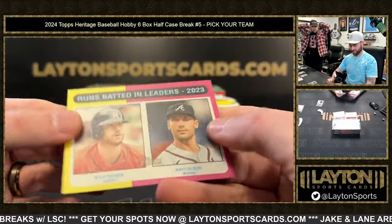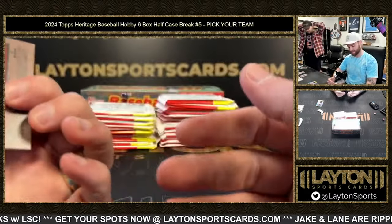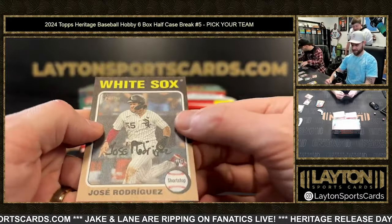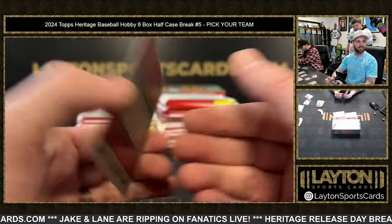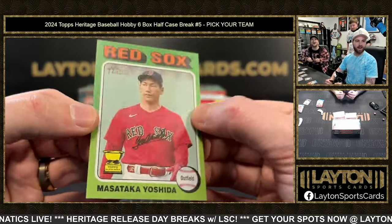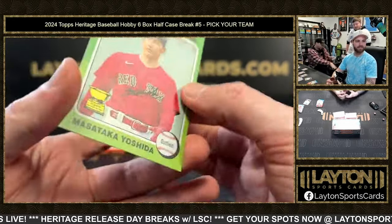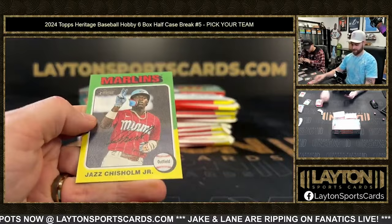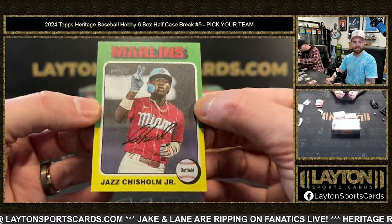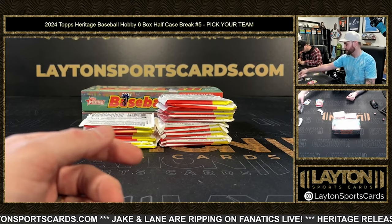Oh, my God. Flip stock goes which direction here? Left? Left. Kyle Tucker. Okay. Easy case. That is a Jose Rodriguez flip stock. What the hell, dude? This is insane. Yoshida flip stock. Nice, dude. That is nasty. Yo. Whoa. That is a Jazz Chisholm, dude. Oh my God. Could you imagine pulling an Elly or Dominguez here? That's a Jazz Chisholm. We hit a Cowser.